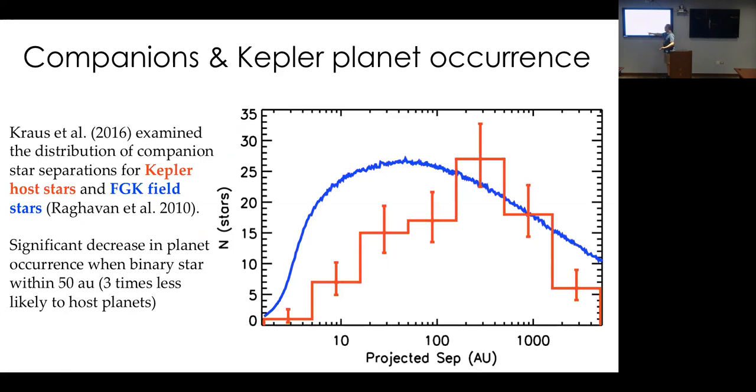Okay? So if the Kepler planet-hosting stars are the same as the field stars, the red lines and blue lines should overlap. But the red lines, the ones with planets, show a deficiency in the number of stars with close-in companions compared to field stars, which don't host planets. The conclusion they drew from this work is that when there's a binary star within 50 AU, you end up being three times less likely to host a planet compared to having a wider separation.